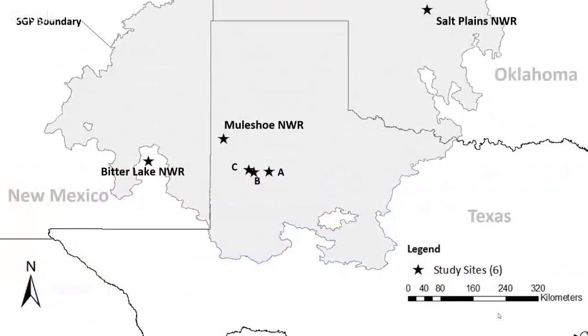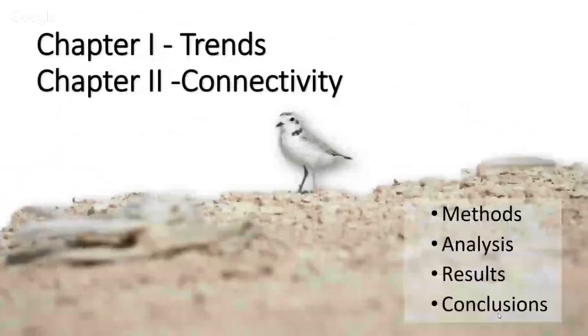My study sites were Salt Plains National Wildlife Refuge up in north central Oklahoma, Muleshoe National Wildlife Refuge in Texas, and Bitter Lake National Wildlife Refuge in New Mexico, right outside of Roswell. And I also had 3 privately owned saline lakes that I designated A, B, and C to protect landowner privacy. I have 2 chapters I'm going to talk about today: population trends and population connectivity. I'm going to go through methods, analysis, and results of those each in turn. And then at the end, I'm going to talk about conclusions and discussion all together.